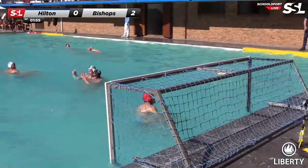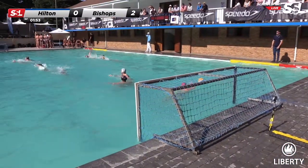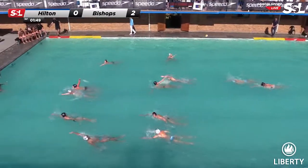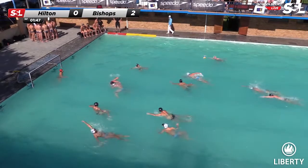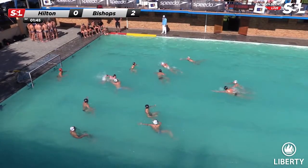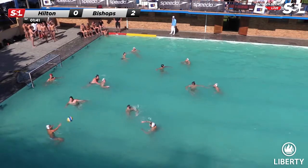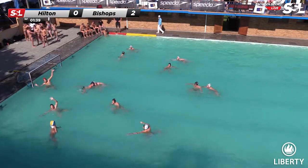Bishop seems to be dominating early on. Bishop's defense really strong at the moment. As you can see, they've kept the clean sheet thus far. So, defense really the backbone of their game at the moment. Yeah, I've noticed their defense has been excellent so far in this tournament.